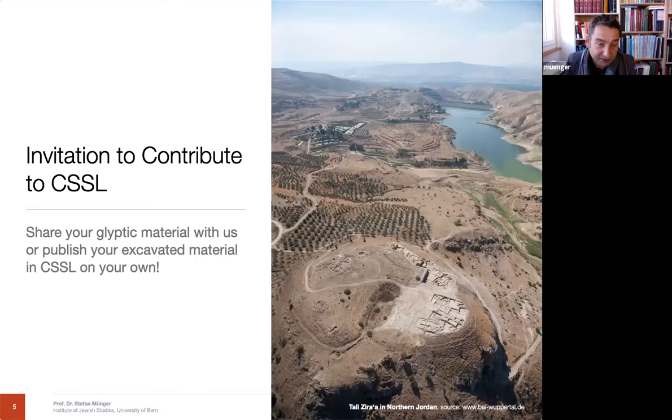Or, even better, why not become a contributor on your own and submit and publish your material on the CSSL platform, as the final version of CSSL will include a citation generator compatible with online bibliographic tools and following standard reference protocols. So your intellectual property will be granted and your online publication will be cited.